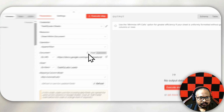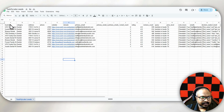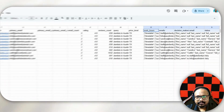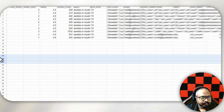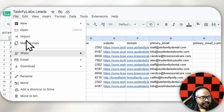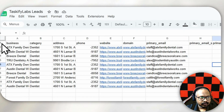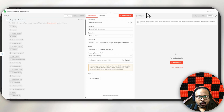And after that, as for mapping columns, I'll select it as map automatically. And this is how the sheet looks like. These are all the columns in the sheet. So as long as you have the same column names, everything would be mapped automatically. So what I'll do is I'll just give you a template. I'll give you this particular Google Sheet. So maybe you can just replicate it or click here and click on make a copy. So all these fields, you will actually get it. Okay. So as long as the field names are exactly the same, you won't have any difficulty. Just select the option map automatically, and this will map automatically for you.